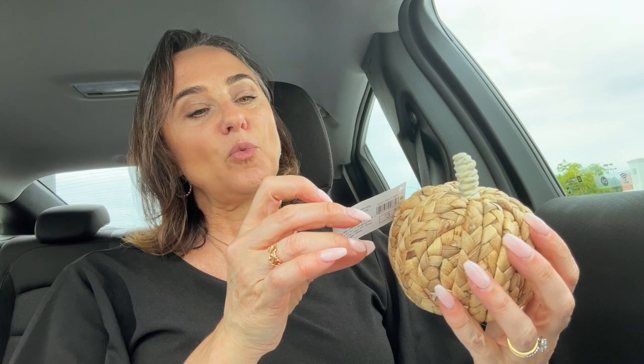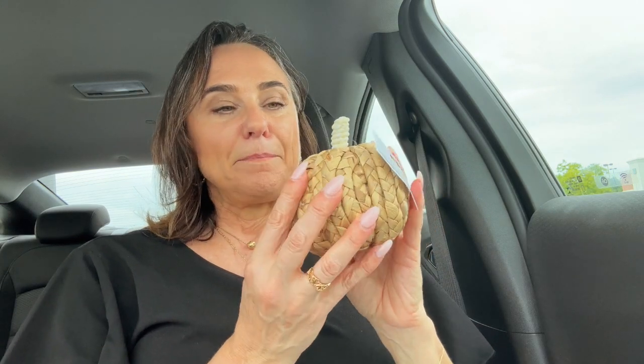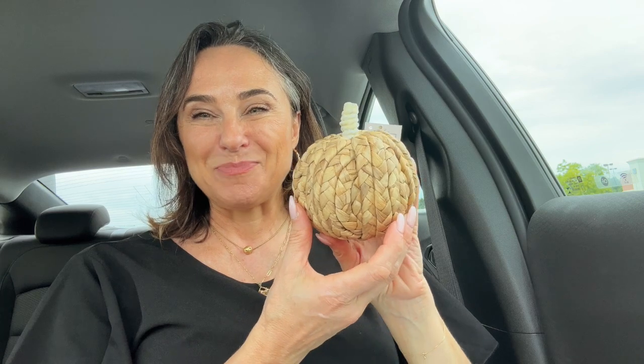Okay, then you would have seen in the entrance to Target that they had a little bit of autumn decor available, and I couldn't resist. I had to buy these pumpkins. These are only $3. They're a woven pumpkin. It doesn't say what it's made out of, but it's like a rope material with a cute little knob on top. And I thought this would be so cute and neutral as a decor, because obviously in Australia, we're going into spring and not fall.